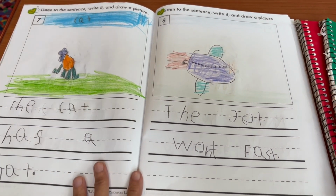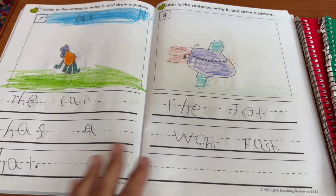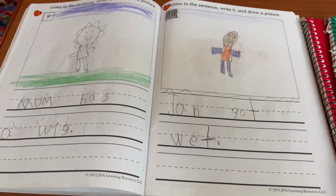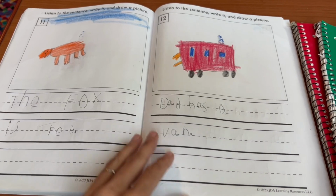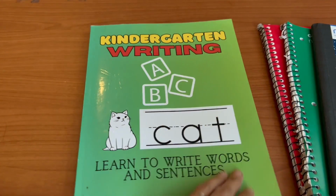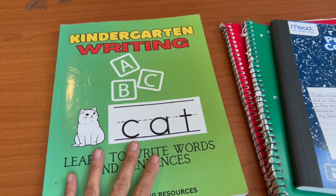So it meets the goal of the kindergarten year, where they're leaving the kindergarten year writing their own phonetic sentences. It goes in a progression to get them to this point. So I think it's a great workbook that meets the goal of the kindergarten year, writing their own phonetic sentences.